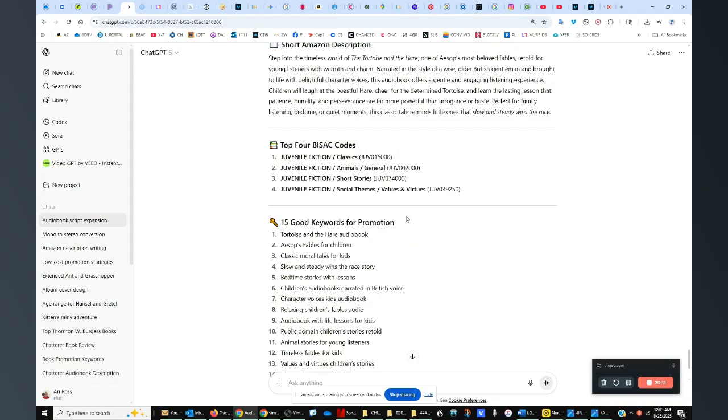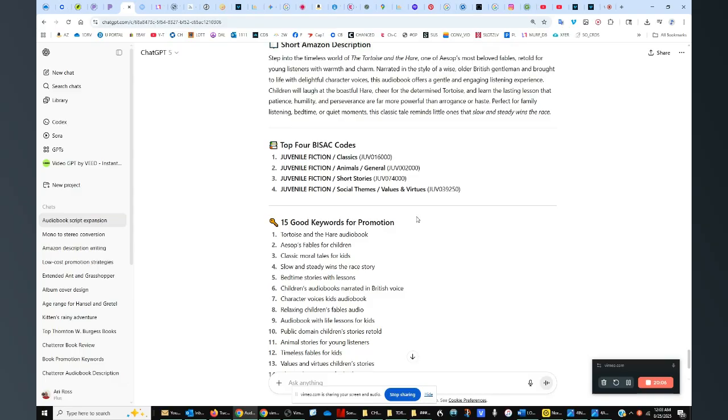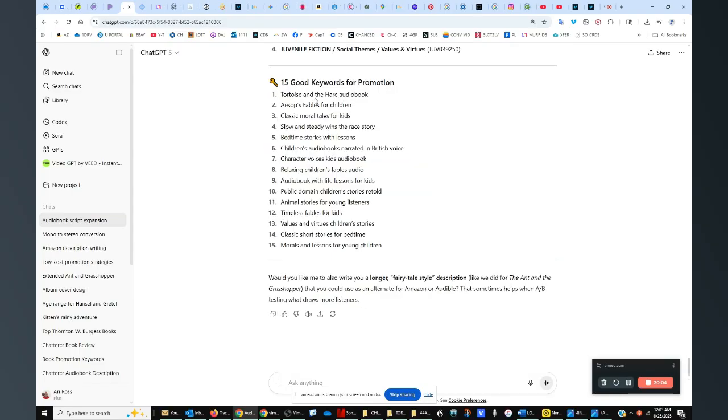Beautiful. Usually I have to do 2 or 3 to get one that I really like, but I'm happy with that. Then I asked for keywords. It gives you a chance to put in, I could actually put in about 30 of these. It says keywords, but it always is multiple words. And I think that is, these days, when they say keywords, it actually is like a combination, like little phrases. And then it says, would you like me to write a longer fairy tales description like we did for the Ant and the Grasshopper?